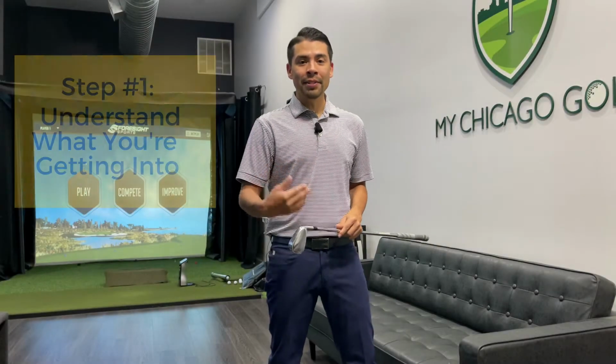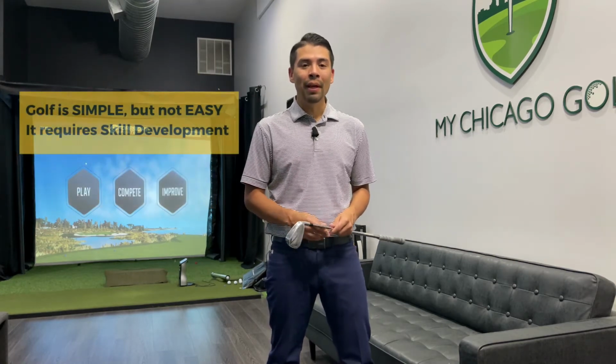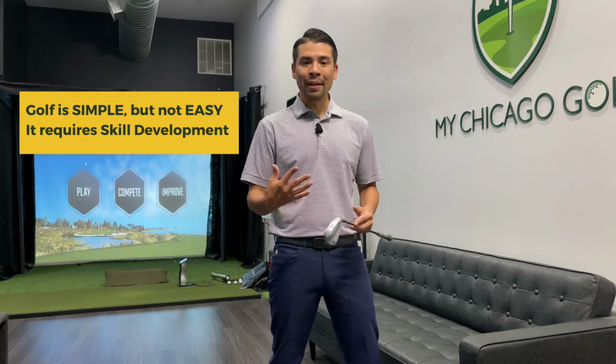Step number 1, I want you to understand what you're getting into. The idea of golf is very simple. You go out to the course and you hit a ball into a hole, but that simple task requires skill. It's just like learning a musical instrument, learning how to ski, ride a bike. And whenever you're learning a skill, here's some ideas to keep in mind.